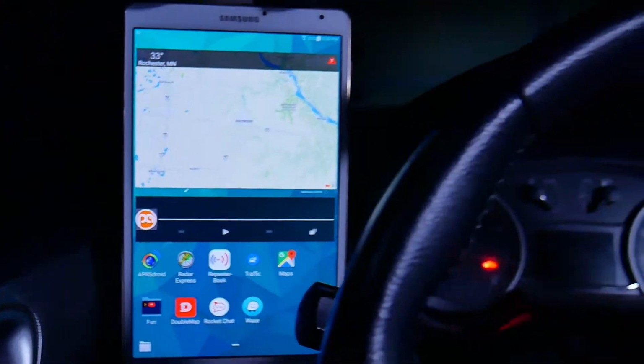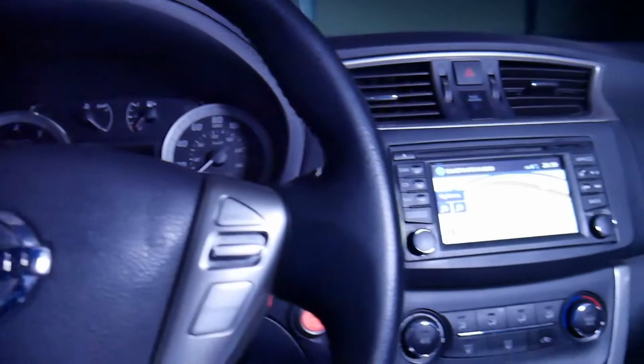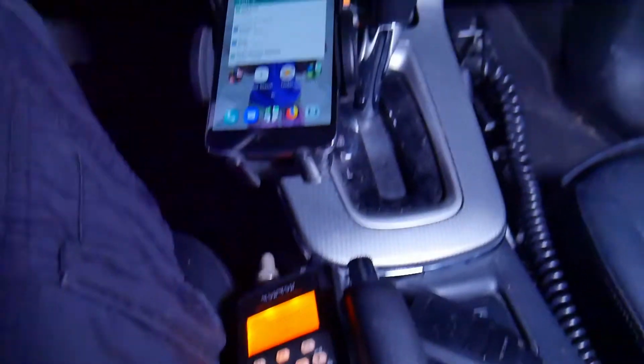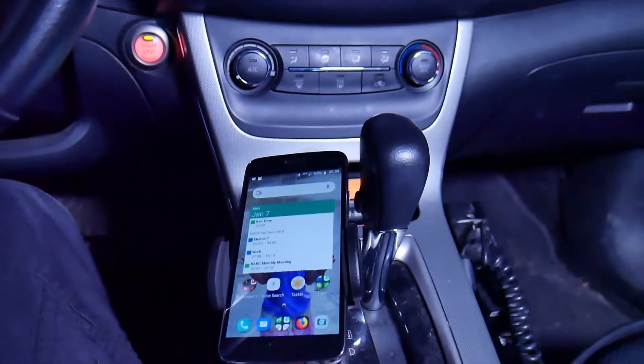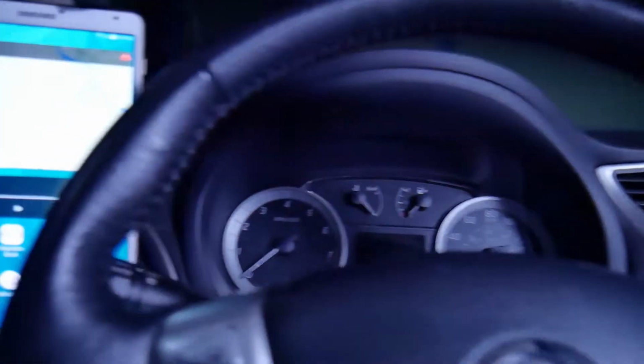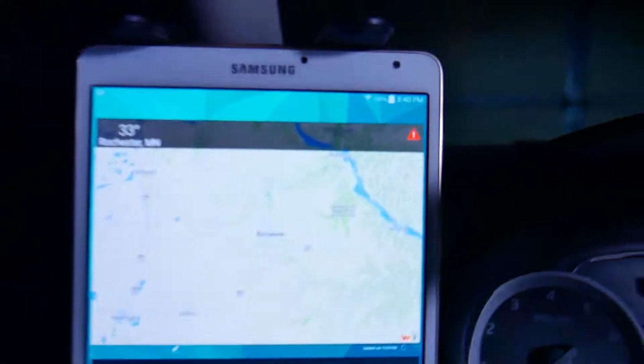Okay, so this is my little mobile office, and this is just kind of what I have set up. It's a little Nissan, does the job. You get in the car, you go down the road, woohoo. But before you raise any questions, yes, distracted driving is bad, don't do it. So here's what I've added to the car.